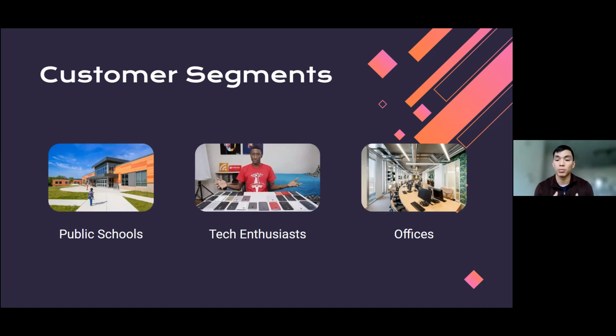And then offices, because they utilize keyboards, and they're just going to be a very big, powerful customer segment for spreading piezoelectricity, and they're also very conscious about renewable energy.